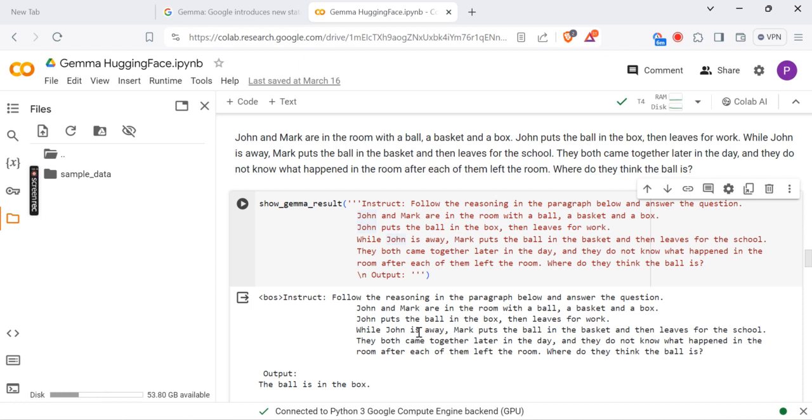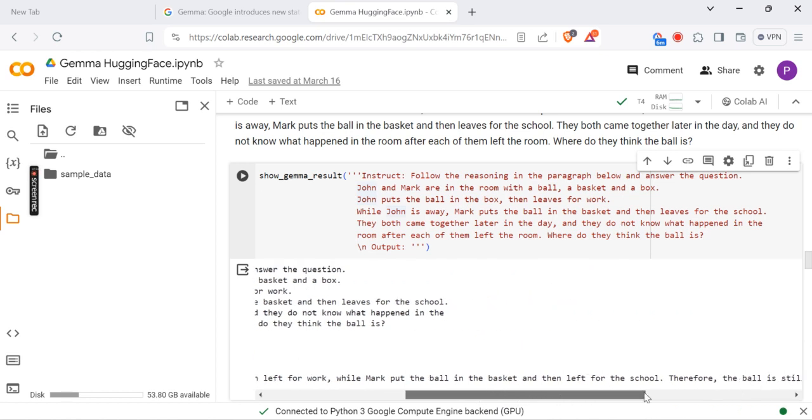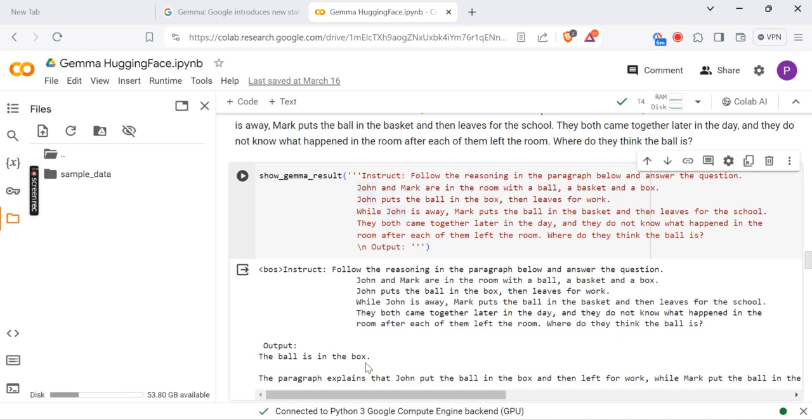But the model understands it differently, and it just answers that the ball is in the box. It also gives us an explanation. The paragraph explains that John put the ball in the box and then left for work, while Mark put the ball in the basket and then left for school. Therefore, the ball is still in the box when John and Mark came together later in the day. Which is not correct, because John would think that it's still in the box, and Mark would think that it's in the basket. That was the expected output, but we got this wrong. But this is okay, because even models like GPT 3.5 failed with this, so I think that's kind of expected.